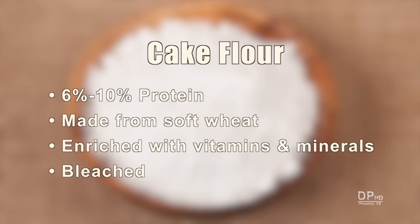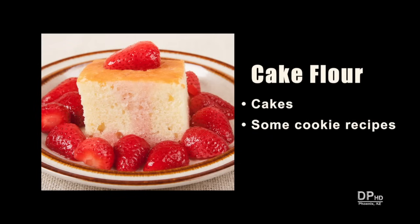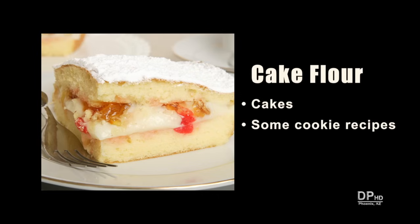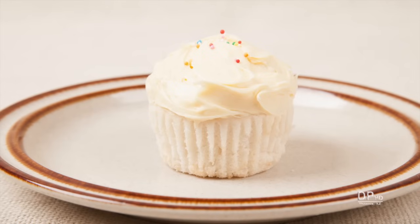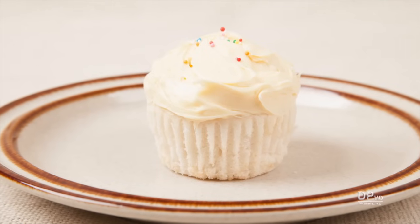Cake flour is made from bleached soft wheat flour and has a protein content between 6 and 10%. It's also enriched with vitamins and minerals. Like its name implies, cake flour is ideal for cakes, especially light, delicate cakes. If you're disappointed in the results using all-purpose flour, you can substitute cake flour. For every cup of all-purpose flour, substitute 1 cup plus 2 tablespoons of cake flour. If the recipe specifies flour in grams, substitute an equal amount. Bleached cake flour is ideal for white cakes and cupcakes.